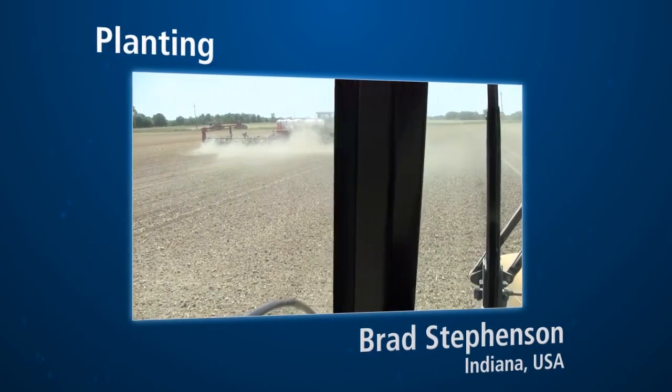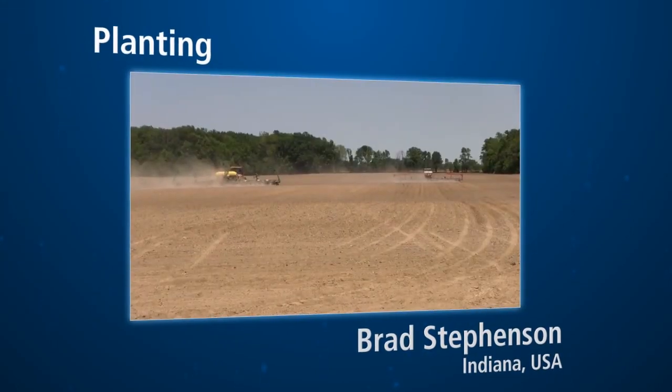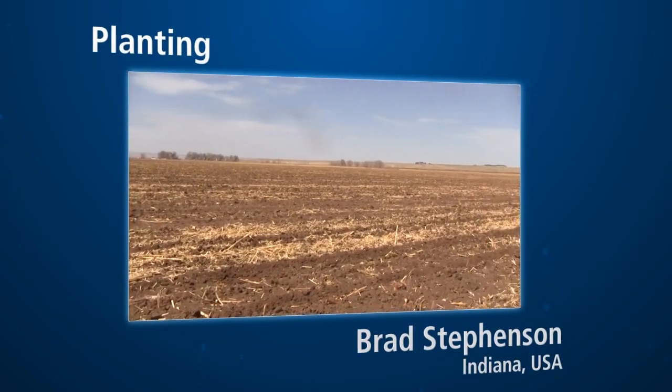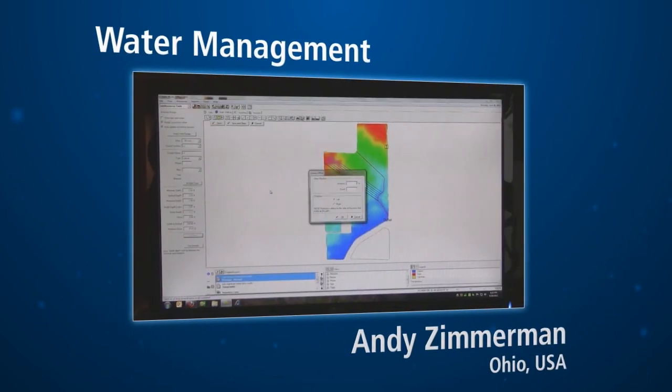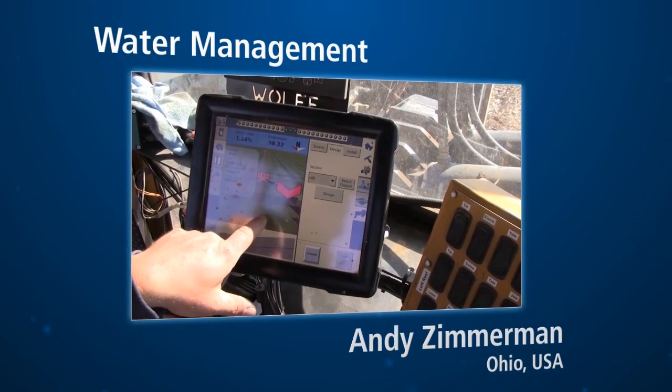It's really helped us at the end of the day, not having to download the information onto a zip drive or a card and taking that back to the office and then downloading it. It really increases our efficiency and productivity for our office people, getting that information back to our accounting department a lot quicker.